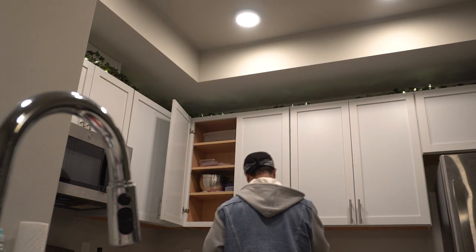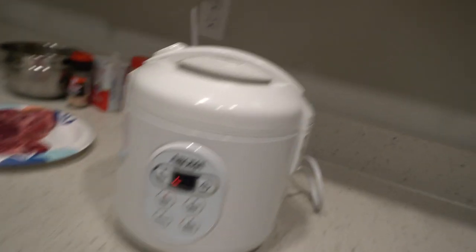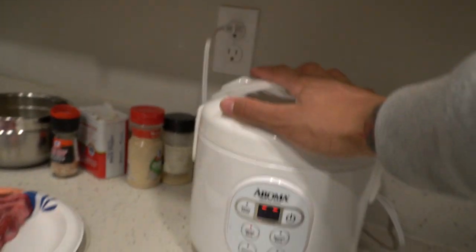I actually suck at making rice. So I have a rice maker. Highly advised. I ain't gonna do a thing. I just let it do its thing. See, I could just be like, stay over there.